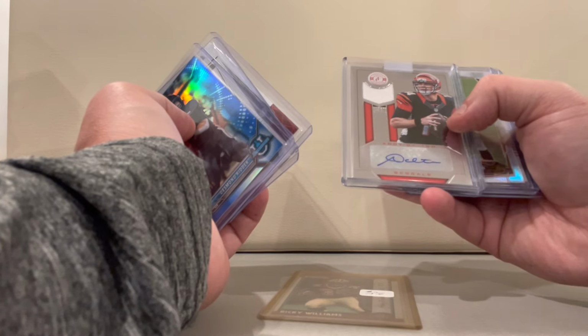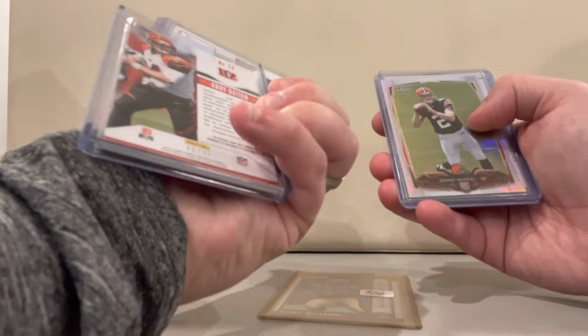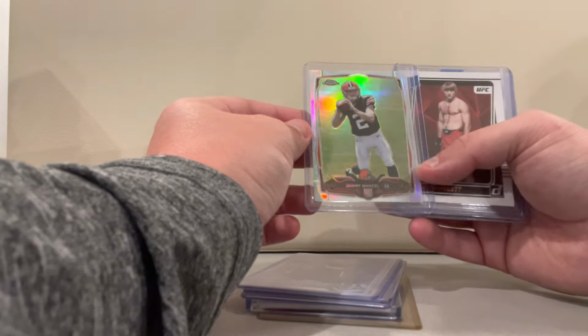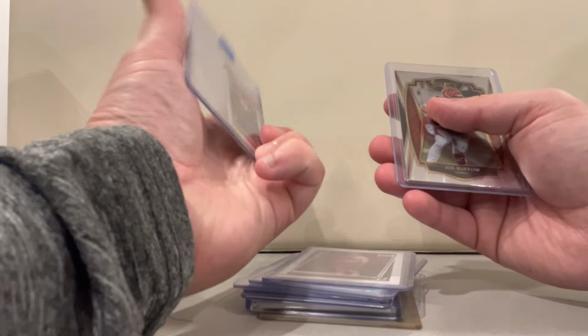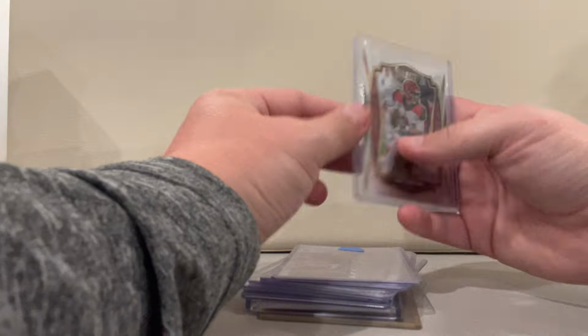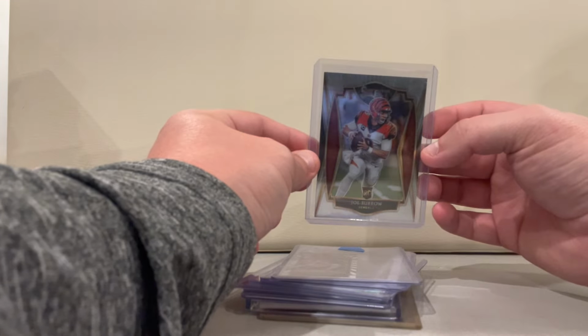Totally certified, 2013. That's kind of cool. Auto patch, Andy Dalton, out of 49. Little Johnny Manziel refractor. How about that? I'm going to keep that one too. Topps Chrome rookie refractor. Two left. Tyler Boyd, legacy, out of 50. Little mini. And Joe Burrow, premier level select rookie.